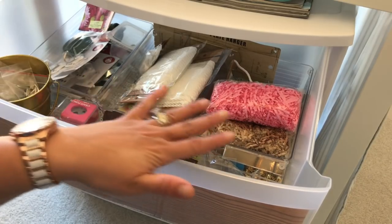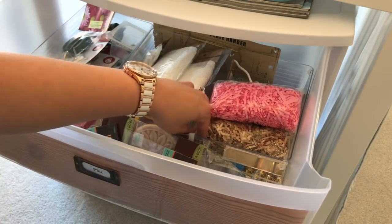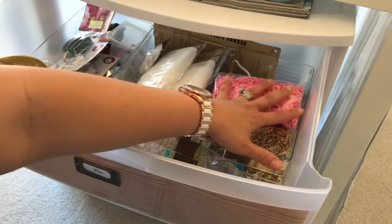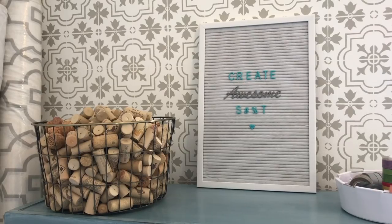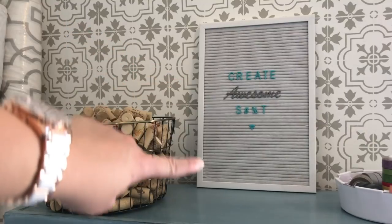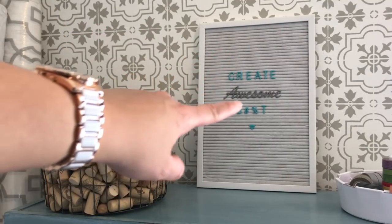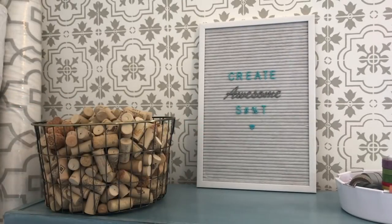Then for this drawer, which is basically my miscellaneous drawer, I use some of these same bins that I used for my cabinet drawer organization video, and I just went ahead and put them in there so I can separate a few things out. And I also bought this cute little letterboard over here at Walmart, and it only cost me $9.97. It comes with black letters, but I also got these cute little scripted words and nice little symbols in a kit that only costs $9.97 as well.